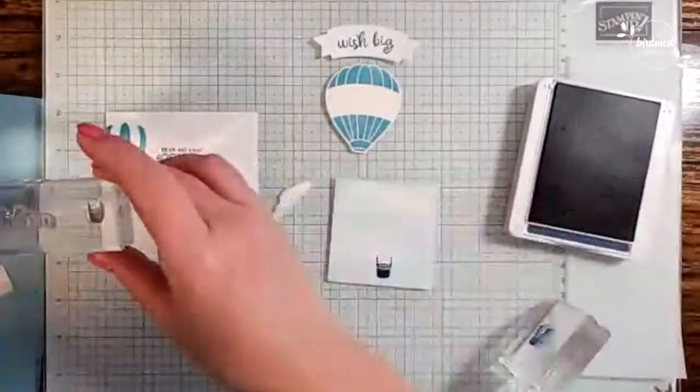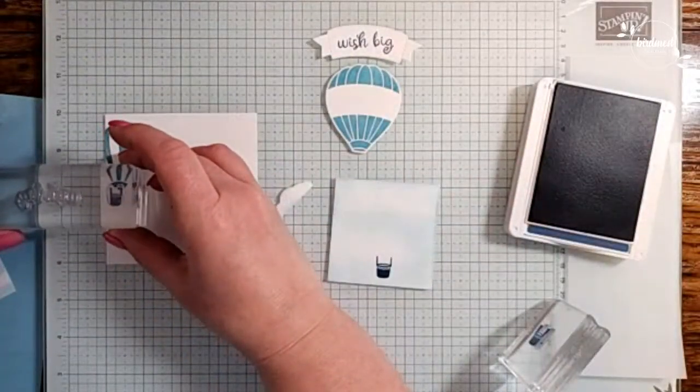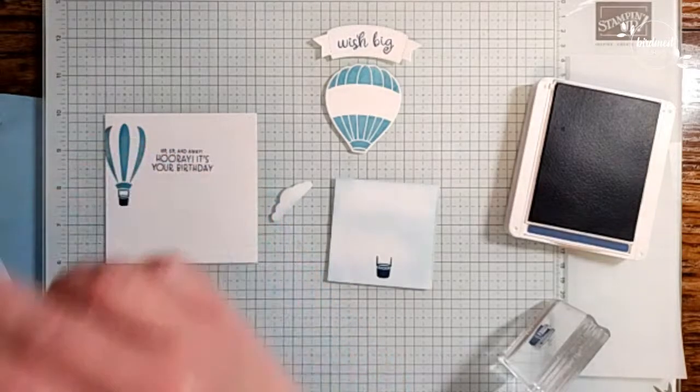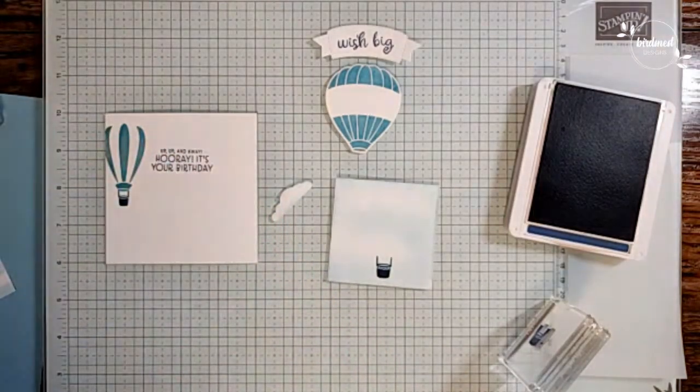Ink it up in our Misty Moonlight. And then come over here and we'll line that up like that. Oh my gosh, that is so adorable.